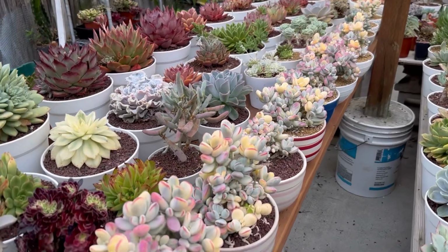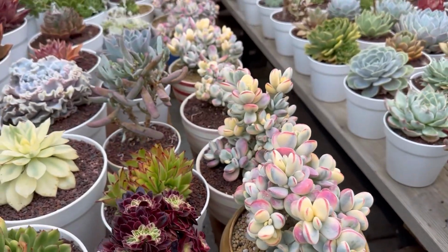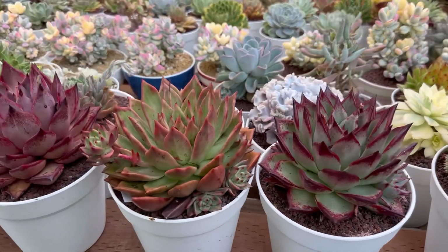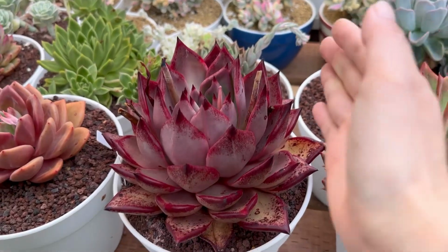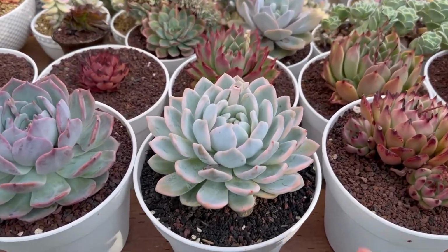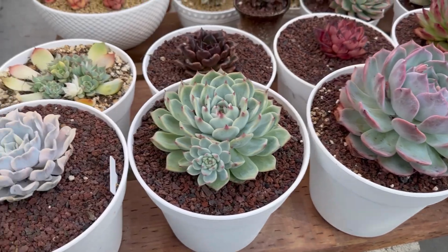And this side, my collection. It's beautiful, so red. So big. Monroe variegated, this one huge, in a pot. I love variegated Echeveria.